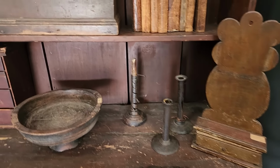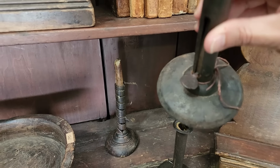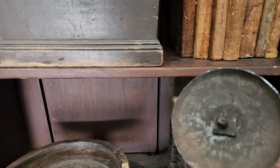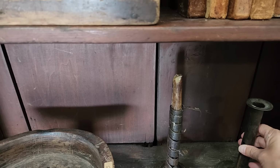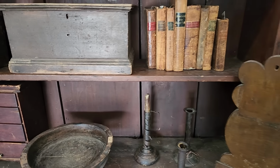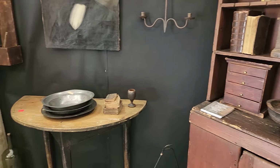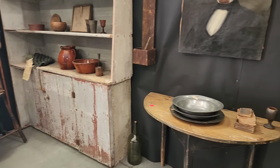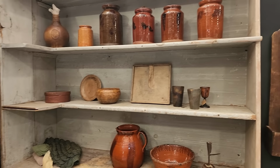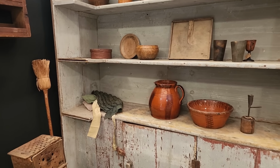And of course, I have to stop at the hog scraper candlesticks. And that one has something impressed in the, and then the nut and the screw on the bottom. This one, a courting candle, so it would have gone down, and when the candle got to the bottom, wherever it was set for, it was time for the gentleman caller to go, depending on how long they were allowed to visit. And what a neat corner piece here. Really pretty.